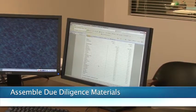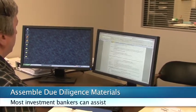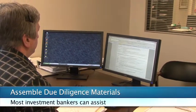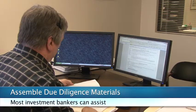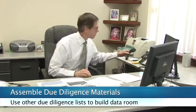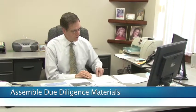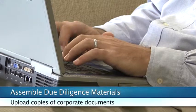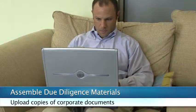Number 4, you'll then want to assemble all of your due diligence materials and build an online data room for inspection by prospective buyers. Most competent investment bankers will assist you in assembling all these materials. Lawyers can assist in this task as well. Use due diligence lists that have been created by attorneys or investment bankers to build your data room. You may want to consider uploading your corporate documents, your contracts, and all these due diligence materials so that the buyer can gain access to look at these documents.